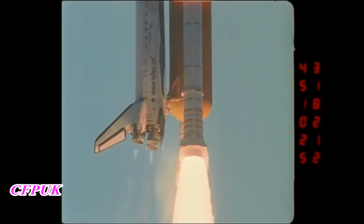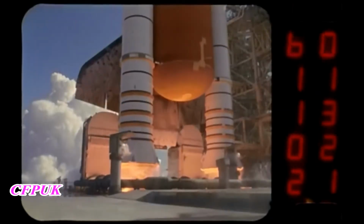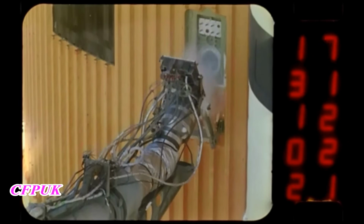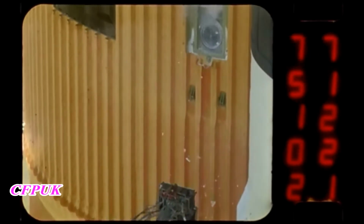The lower portion of the tank holds the liquid hydrogen, which is the fuel for the engines. The second coldest known chemical, it is stored in the tank at minus 423 degrees Fahrenheit. The upper part of the tank holds liquid oxygen, chilled to minus 297 degrees.